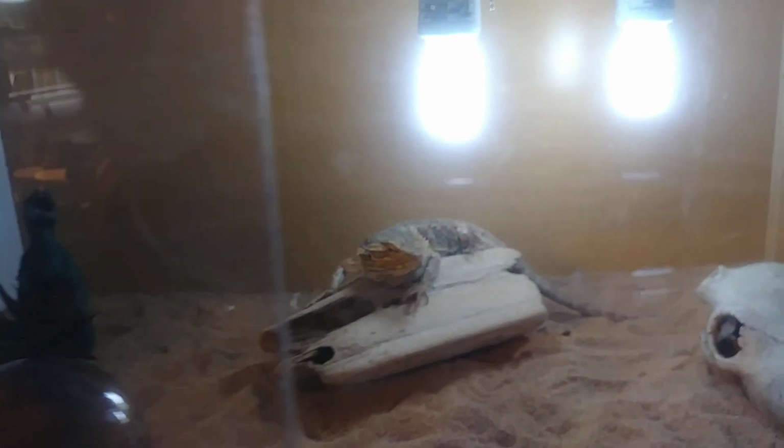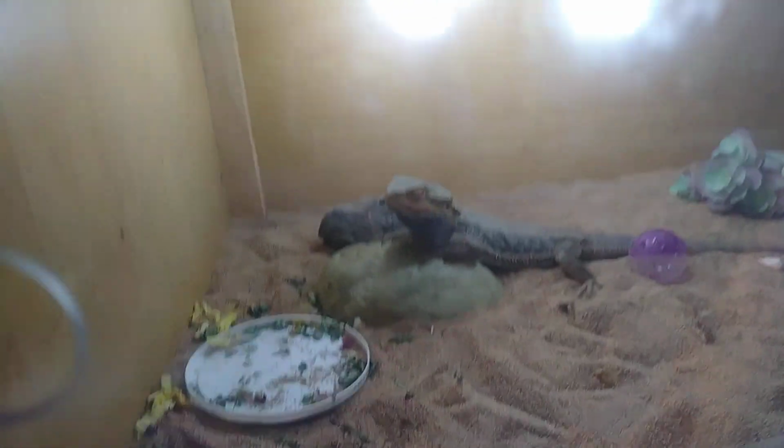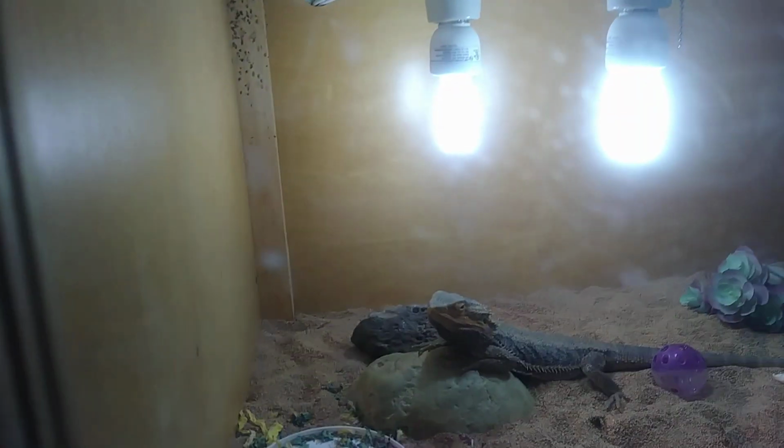Okay, first things first, we've got to say hi to the fellas. This is Miguel. You see him there through his dirty glass. And Tulio, who's made a mess out of his dried flower salad. Again, that's Miguel, and Tulio and Miguel. We got bunches of other critters here.